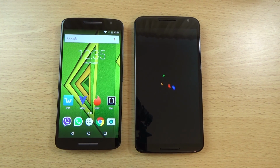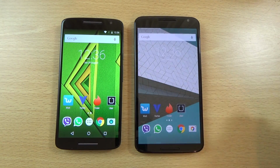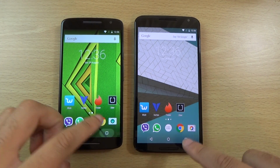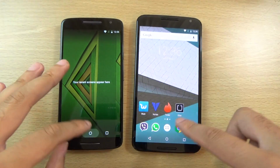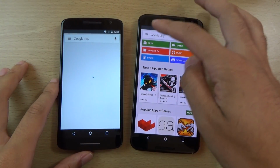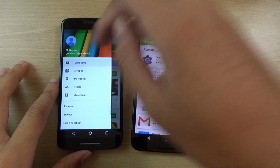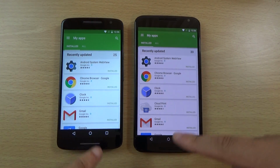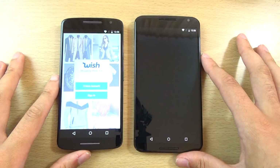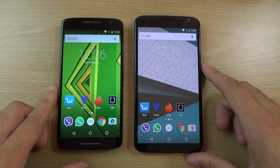And we're still waiting. Old Shamu showing its age already. Well, then again, you do have that encryption, I guess. And we can see here we do have online on the Nexus 6. So basically everything's up to date. It should be anyway. You can just have a look here, under my apps, and you can see all up to date. As I said, both running Android 5.1.1, so no excuses here for slowness.